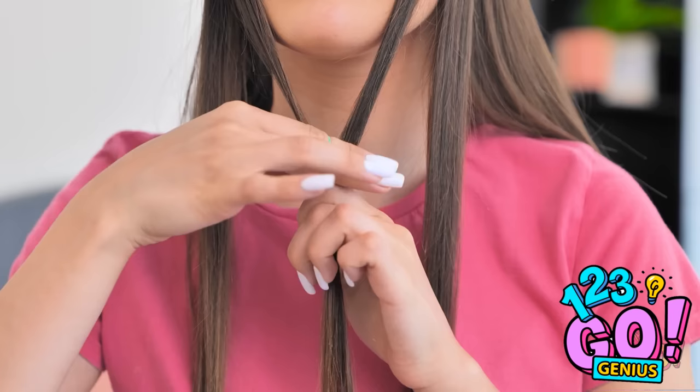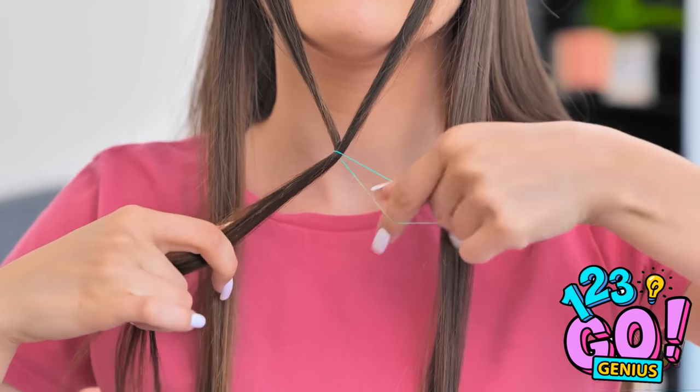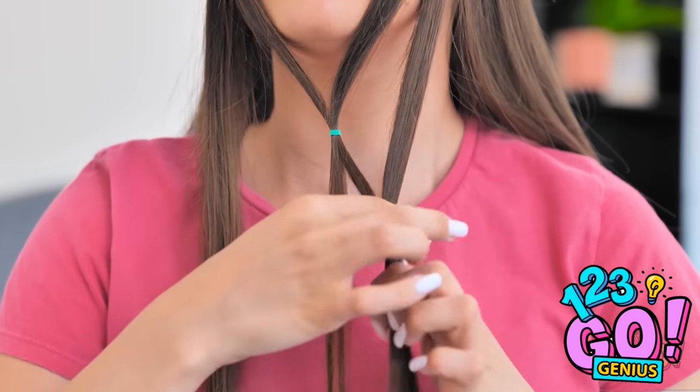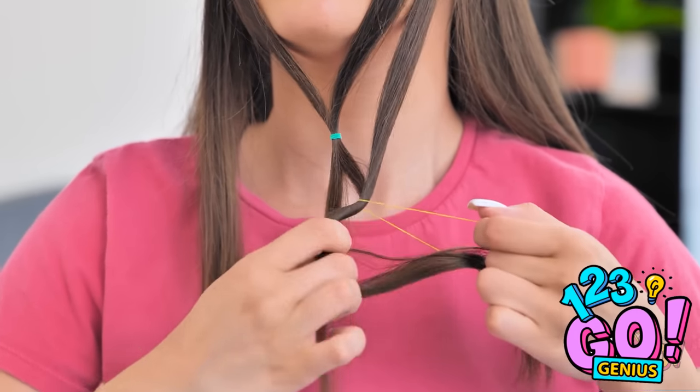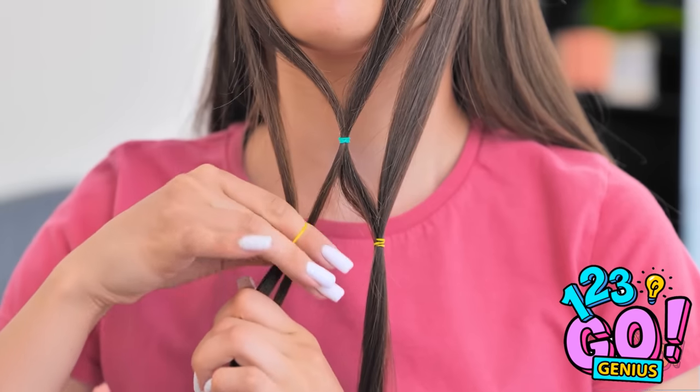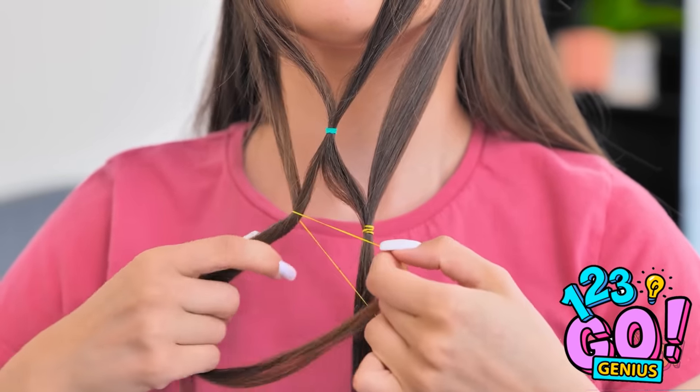I'll separate two strands from the front of my hair. Then tie them together under my chin. Just like this. I need another hairband. Now I need to separate this strand of hair. And tie it to another one. I'll put this hairband a little lower than the first one. This is looking good. I'll do the same with the other side. I want to create a lattice effect.